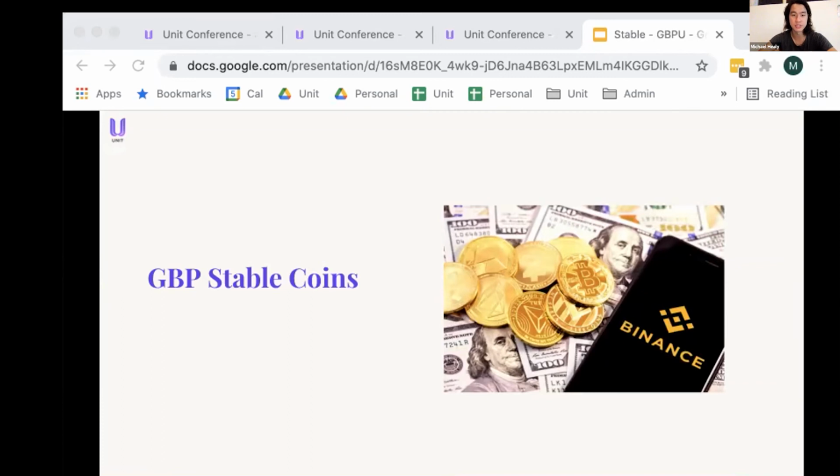Algorithmic stablecoins, not backed up by assets, will likely be excluded. So, for instance, recently with DeFi, there's a number of coins which don't actually have anything backing them up. It's just kept artificially at a stable price. So these will likely not be included.